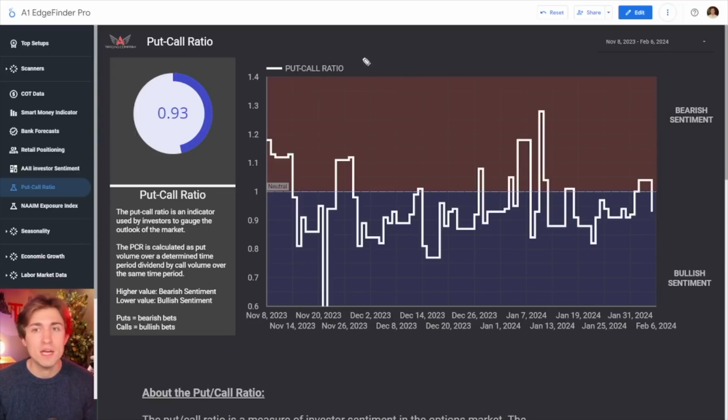And this is of course oriented mostly for index traders. So if you trade SPX, or NASDAQ calls or puts, or of course if you just trade futures, or even CFDs, whatever you trade, the point is if you trade the indices in any capacity, the put call ratio can be a very powerful indicator. It's also just good generally for market sentiment, even if you don't trade indices.